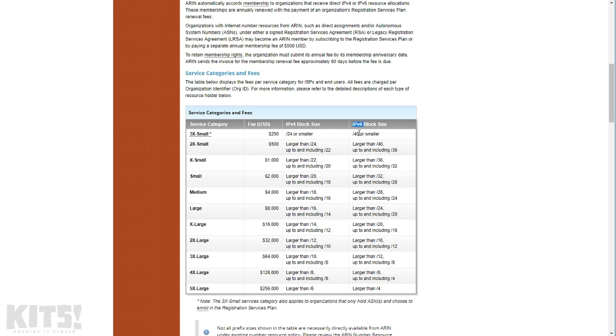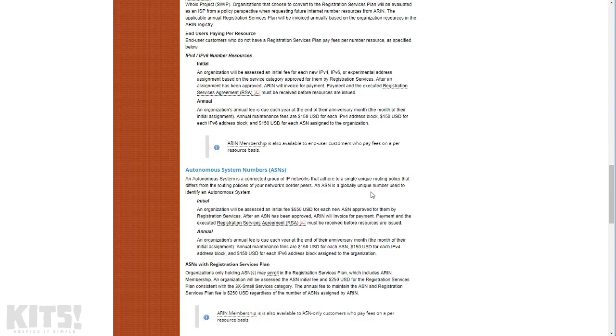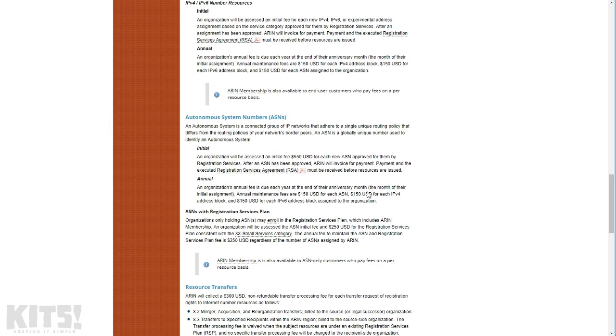What you're mainly looking at nowadays is the IPv6 block size. Look at that, $256,000 for a /4. As if I'd ever do that, I just like highlighting the biggest one. If you scroll down here to the autonomous system number, that's where most people are going to begin. Before they get that block of IP addresses, they're going to start and say, I need an AS number. You'll see the initial approval fee is going to be $550. Then annual maintenance fees are going to be $150 a year.